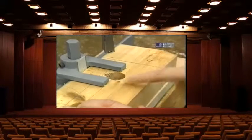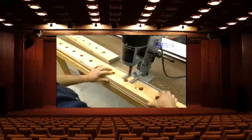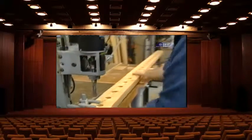Now, that represents 1 corner of the square. I'll do the whole length of the stringer. Now I'm just going to flip the stringer end to end and get the opposing point.